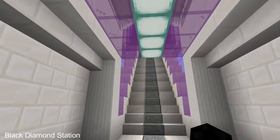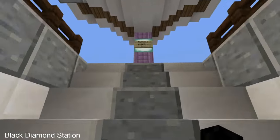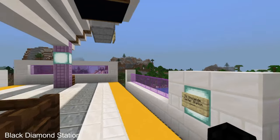So let's actually head back up now. That's pretty much it for the station. There's nothing around it. So let's move on to Vinclande Center Station, which is probably the busiest station on the entire network.